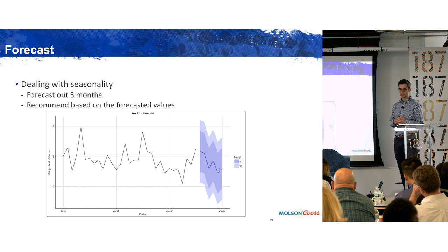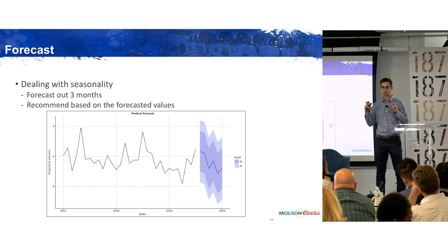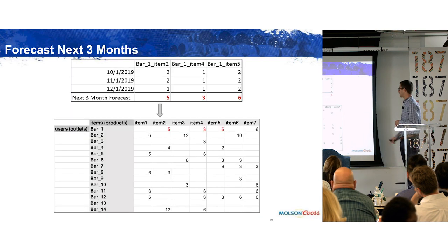So just an example of a forecasted graph. It doesn't really matter what product this is. We're forecasting out for the next 3 months. We're going to take the sum of that forecasted value, and that's going to be the true value for each specific item at a given outlet. So bring that down into a matrix now, similar to the movie example.